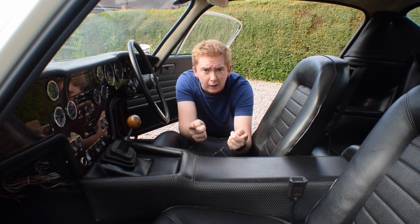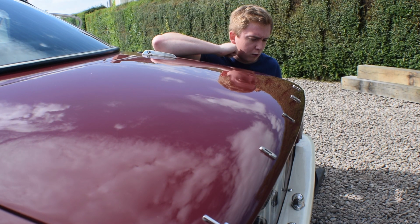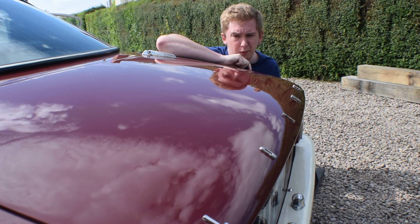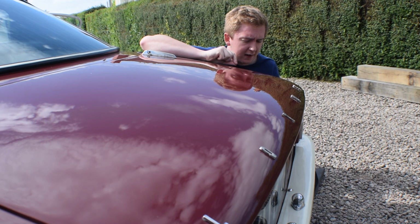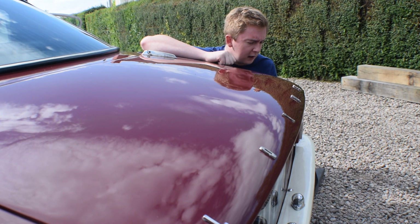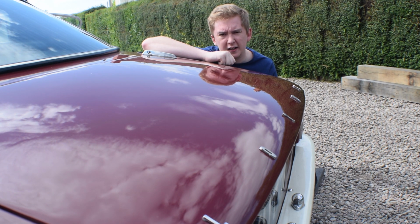So that's the interior. So guys, body wise, there isn't really anything wrong with the car whatsoever. I think there's only two or three tiny little micro blisters that aren't really in visible spaces for me to show you, that I can find. They're just on the bottom side of the car.